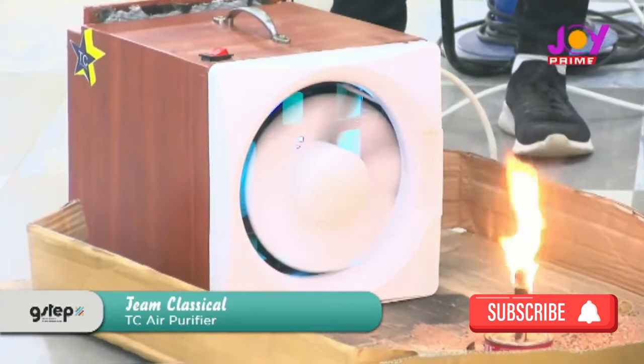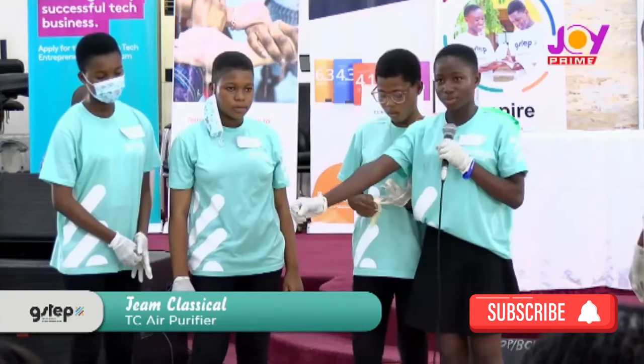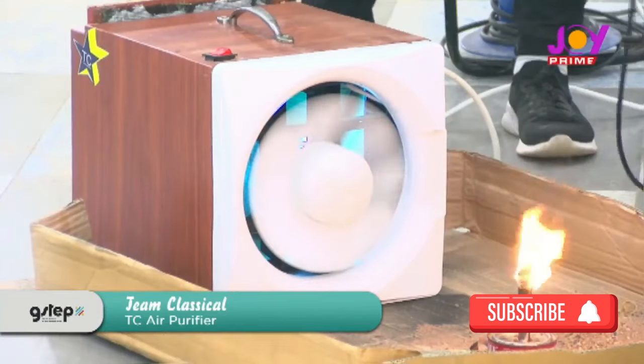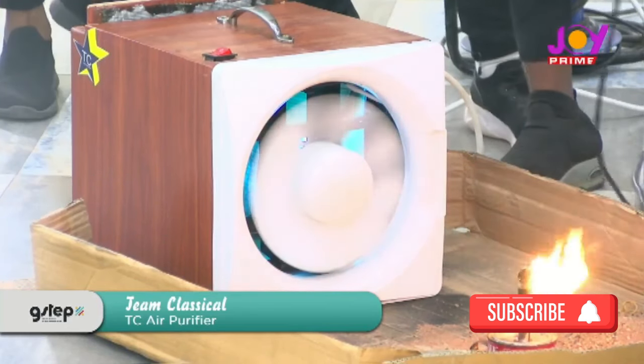The ventilating fan is trapping the smoke into the device. The filter and the curtain are also trapping the smoke. We can realize that the smoke is not coming out from the outlet. This is how the filter and the curtain trap the soot, the smoke produced.